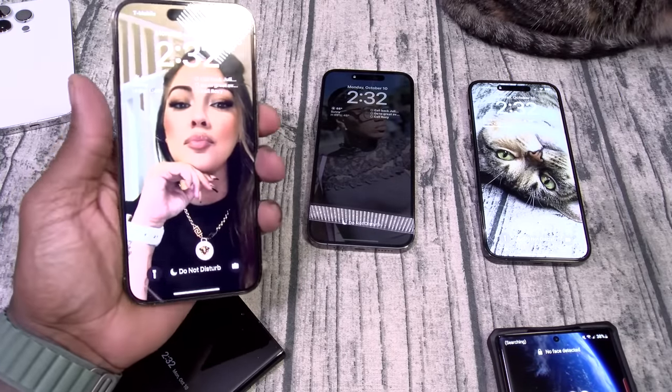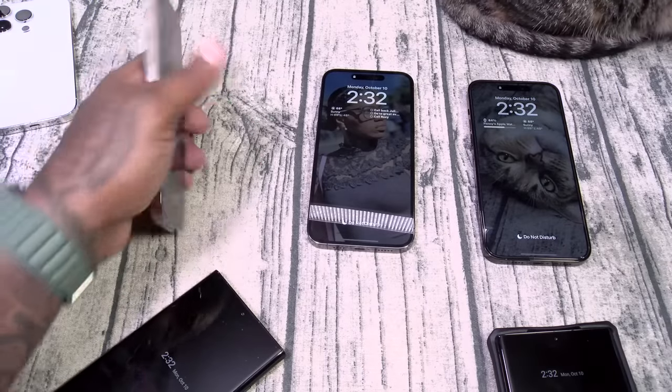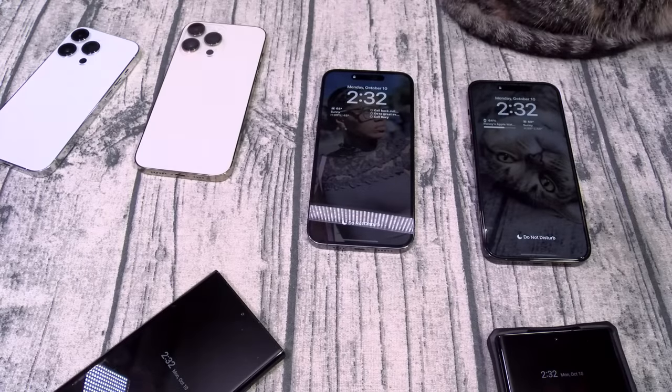You know, of course, I got my girl. All right, so sometimes I'm feeling lonely. You know, so I got my girl just looking at me all day. Look at this one right here. I got Amaya on this one.